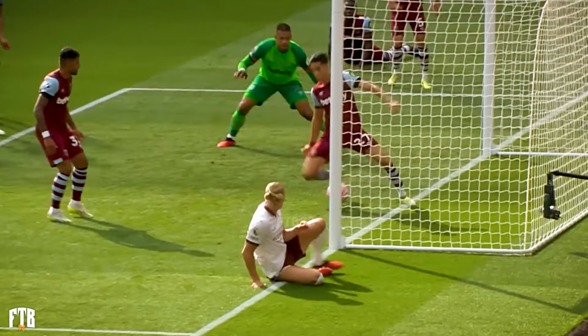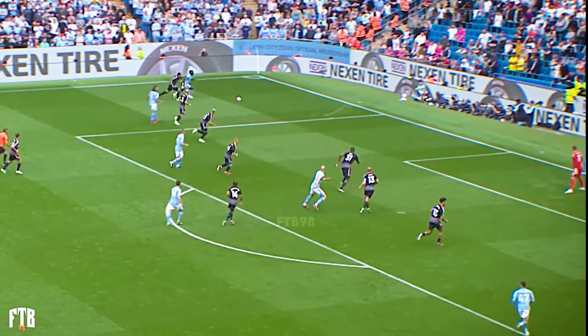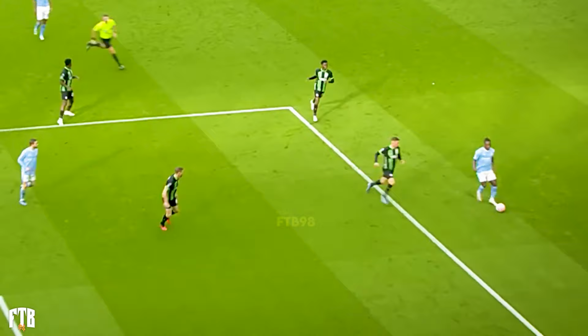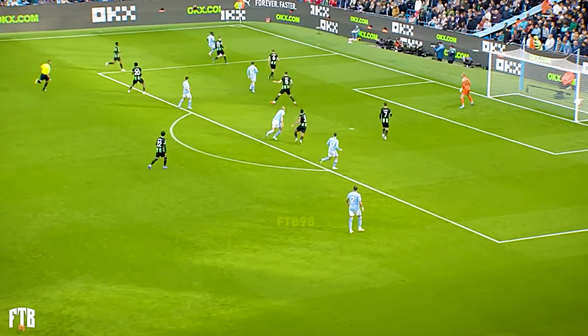Goes to Doku. Doku's on the left hand side, trying to take on Tete, gets beyond Tete, puts in a deep one. There's something that stands out so clearly in Walker. The Doku beat Harry and Walker's continuing. And Alvarez has scored! Andy was describing how much City were doing things tactically.